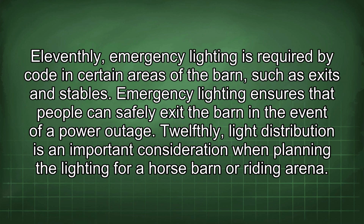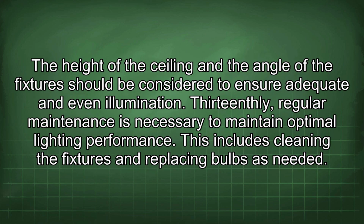11thly, emergency lighting is required by code in certain areas of the barn, such as exits and stables. Emergency lighting ensures that people can safely exit the barn in the event of a power outage. 12thly, light distribution is an important consideration when planning the lighting for a horse barn or riding arena. The height of the ceiling and the angle of the fixtures should be considered to ensure adequate and even illumination.